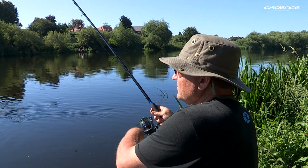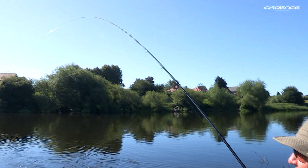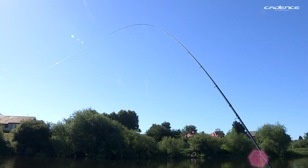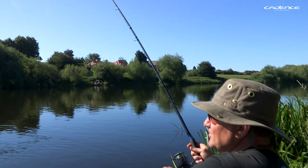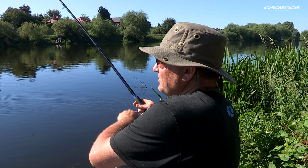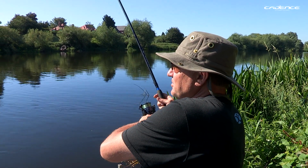I've just hooked a much better fish, so I've got a feeling this might be a barbel. So it just goes to show, you never know when you're fishing like this on float tackle on a river. It's going to be a bit hairy to land because I'm not fishing very heavy at all to start with. Anyway, we'll give it our best shot.